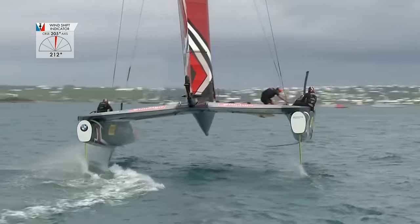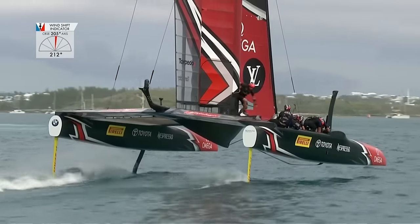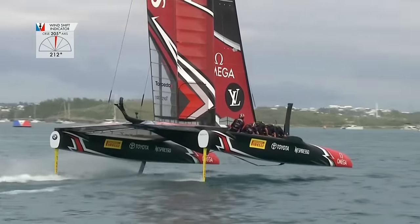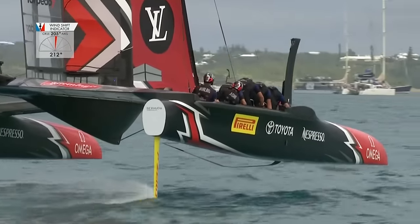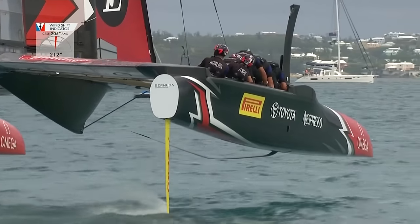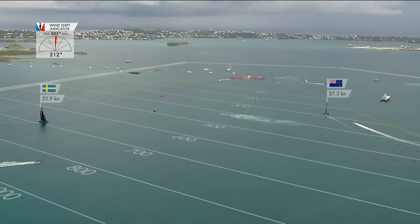I think they should go adjust the leech line again. That's what I'm looking for. Go, go, go! That bow down trim, we talked about it a lot early on. It does a bunch of things, aerodynamics. They get the rudders out of the water, the drag of the rudders out of the water.